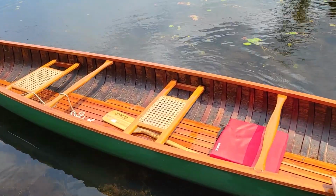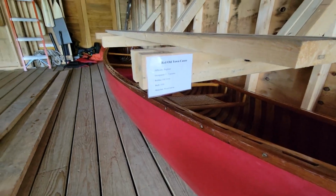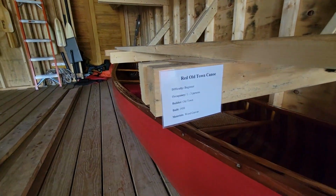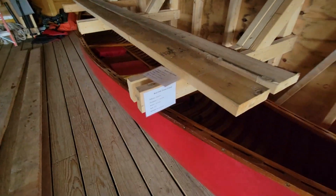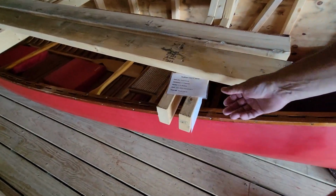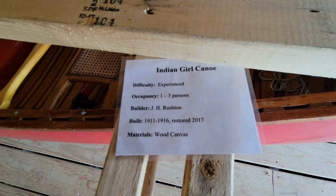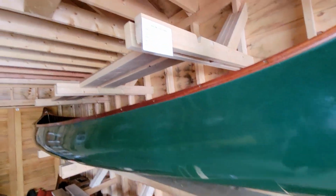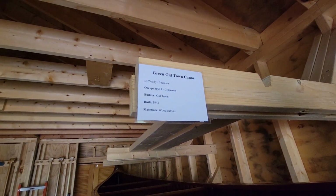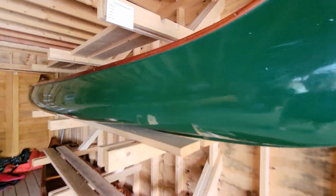All right. Up on top too, see? Yeah, so this is a red Old Town. This was the other one that we could have taken out. 1 to 3 people, 1958. And which one did we go on? The Indian Girl? Yeah, we went on the Indian Girl. Got a green Old Town. I think all these are beginner. Green Old Town, red Old Town.